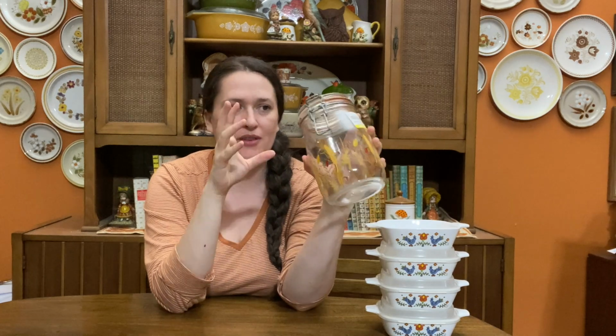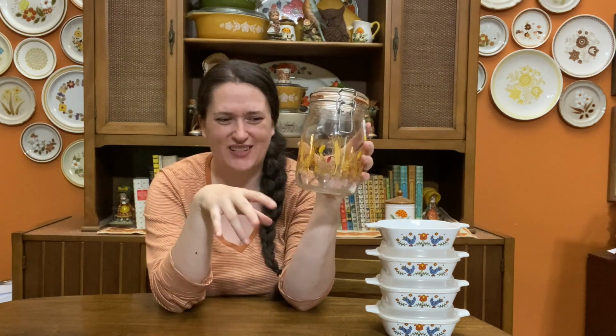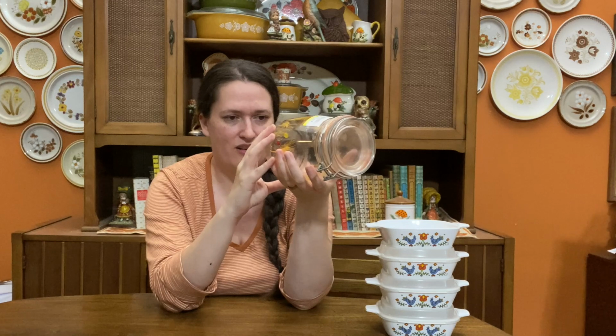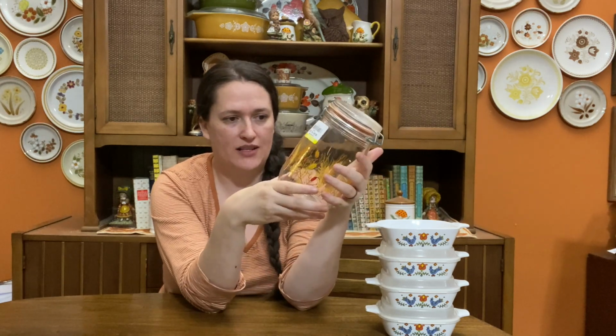I did pick up the Arc France click lock canister. I adore these. I think they're really great for the pantry. I don't like keeping stuff in their original boxes. I feel like, especially in the summertime, it's more susceptible to getting bugs and stuff, right? So I like to use glass jars. And this one does need a new seal on it, so I'm going to have to look into that. I've never actually replaced them before, but I love the pattern on this one, that festival wheat.